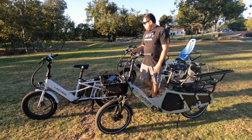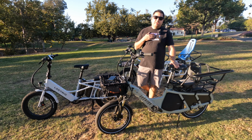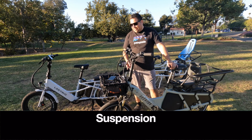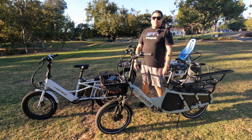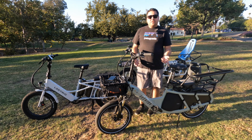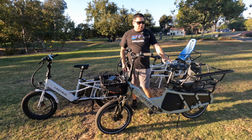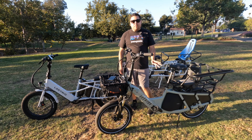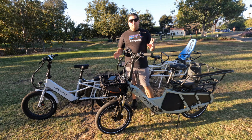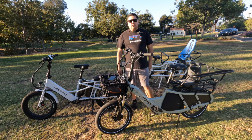Frame-wise, also, and this may or may not be important to you, I didn't think it was important to me until I had it. It's really nice to have a suspension. The Abound is the only one of these three bikes that has a suspension. In addition to that, you have this Doppler seat post, which acts like a suspension seat post. So out of all three of these bikes, because of the suspension and the Doppler seat post, I think this is the most comfortable one. Suspensions are not the norm with cargo e-bikes in the affordable price range, but the Abound actually comes with the front suspension and the Doppler seat post.